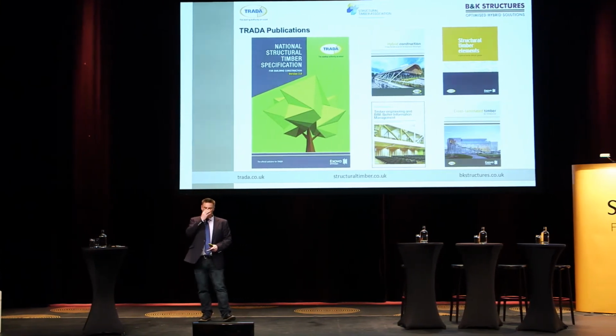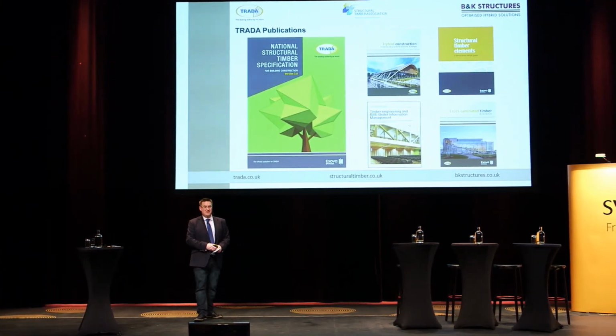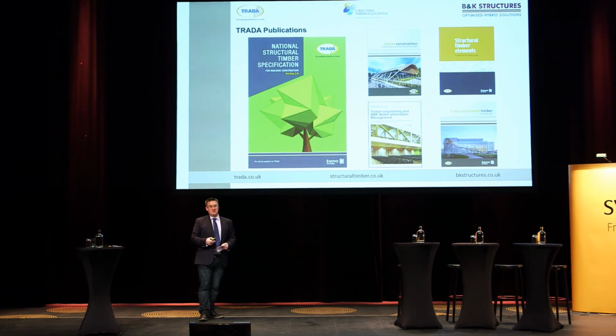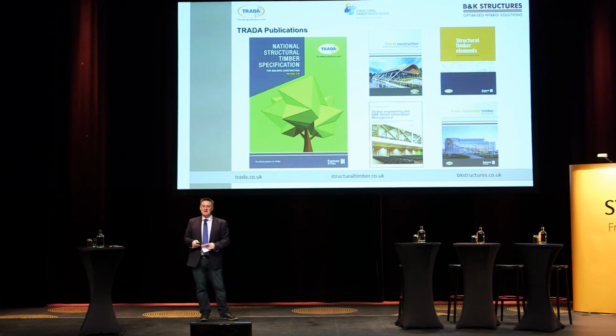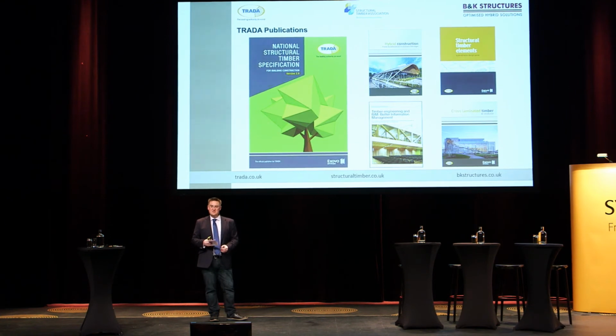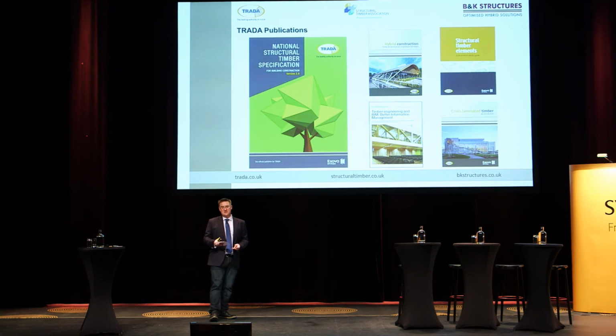So as TRADA, really proud, we spent 2.5 years developing the NSTS. In the UK, we've got the National Structural Steel Specification, we've got the National Specification for Concrete. So we felt we should platform timber. If timber's going to compete with steel and concrete, it should have its own national specification. And we produced it. We're now on version 2 because we've just accommodated hardwoods. But it takes account of not just glulam and CLT, it takes account of stick-build, open and closed frame timber panel, and LVL. So we really have got a measured document.